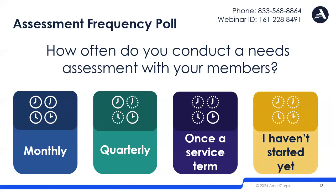I want to emphasize there's no wrong answer here. We're really just trying to take a pulse and learn a little bit about your current practices here and see where folks fall out on this spectrum. And so, we know that your actual practice might fall somewhere in the middle here. So in the poll, please just select the response that's closest to your experience.